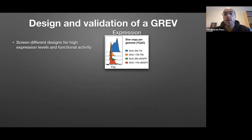But as you can see here, when we generated the vectors and expressed these sortase designs in cells, only one was expressing at very high levels. And so this is the one that we picked, the 3 mutation, shorter transmembrane domain. It's important to note that this is done using 1 copy of a vector per genome, because in this way you can actually compare the expression level. And most likely, the other designs just do not express because of folding or aggregation issues within the cell, and they are immediately degraded. So this is a way to start identifying which is well expressed.